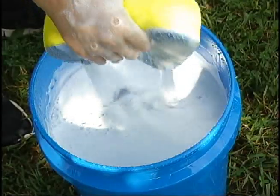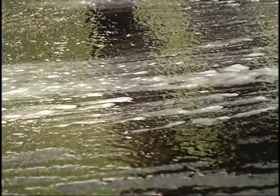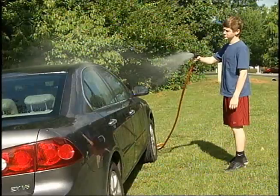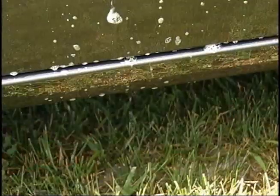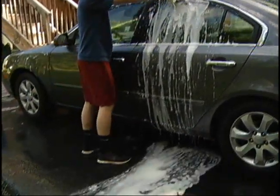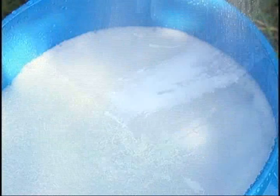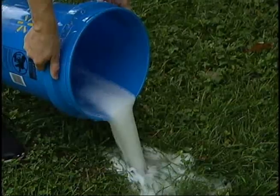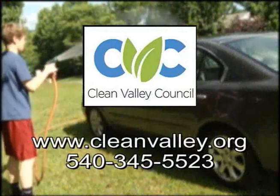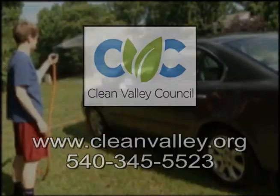A little soap and water can go a long way. When you wash your car in a driveway, the soap, oil, and grease can flow into storm drains and pollute our rivers and streams. Always try to wash your car on the lawn. This will allow the water to soak into the ground. If you have to wash your car in a driveway, make sure the water drains onto your lawn and not a storm drain. Use a biodegradable soap. Dump your wash bucket in your sink or allow it to filter through the grass. It's easy to keep your car and our waterways clean by doing the right thing.